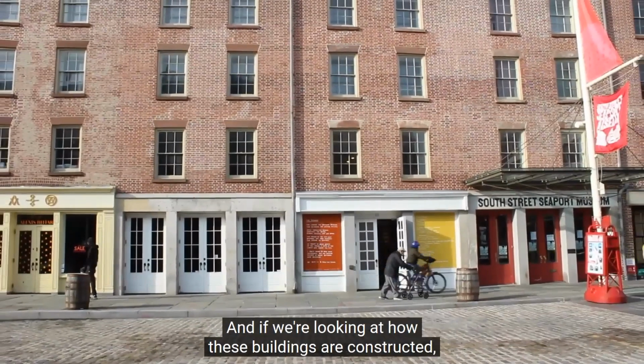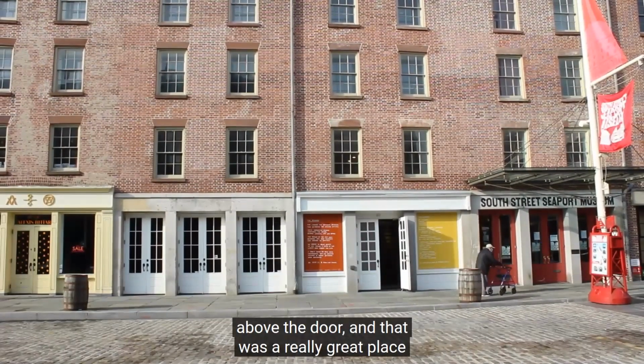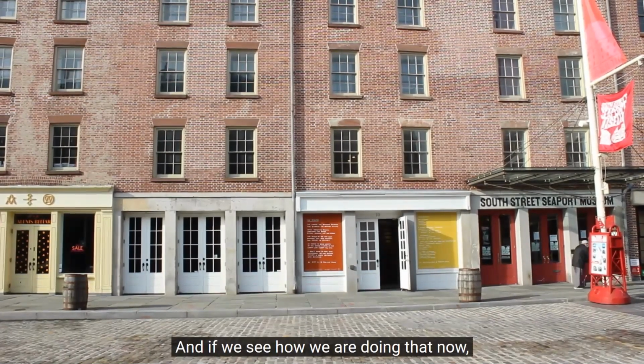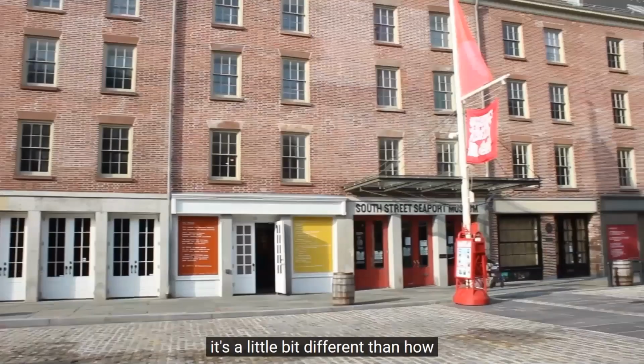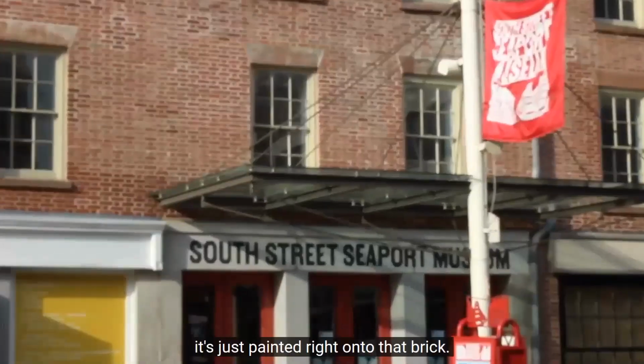And if we're looking at how these buildings are constructed, they always have this slab of concrete above the door. And that was a really great place to put your name, right? And if we see how we are doing that now, it's a little bit different than how we actually looked at it in the 19th century, right? If we look at the South Street Seaport Museum's name, it's just painted right onto that brick.